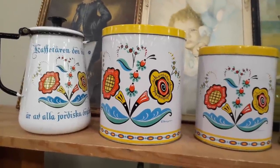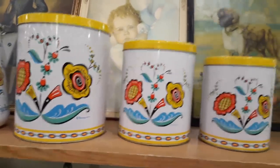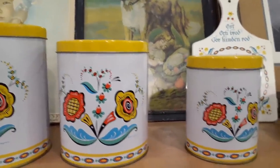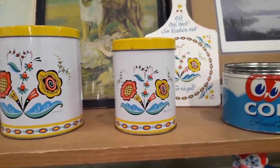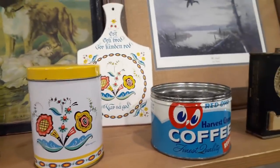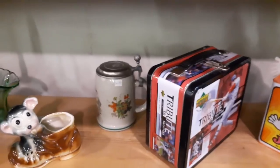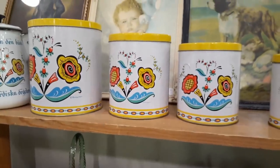Here's some very fun Scandinavian, Swedish canister set in really nice condition. I don't see a price. I'd have to pick up something. And there's even the little carving board back there that nobody would use. Just a nice plaque. Ah, look at the coffee can. Red Owl. I'm using Norm's camera, so it's probably not going to be super sharp. But I wanted you to see that nice canister set.